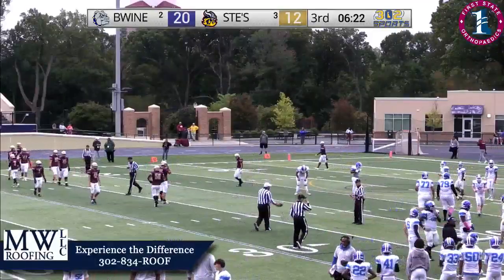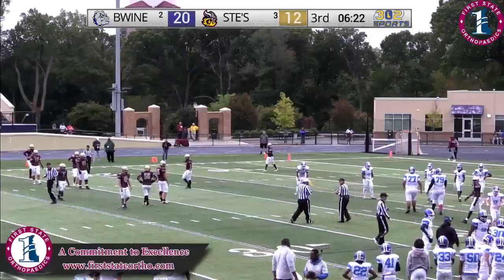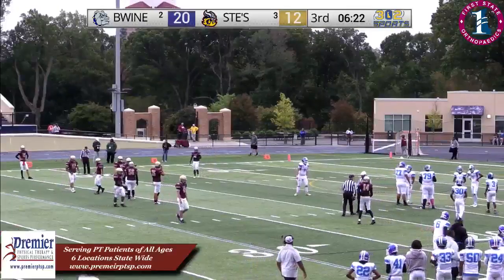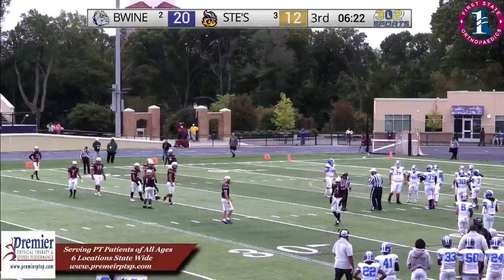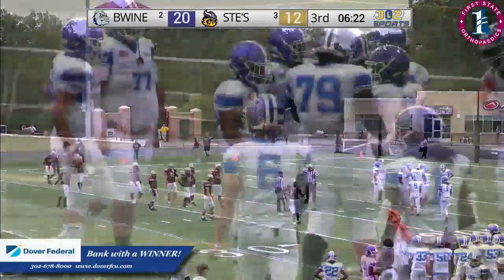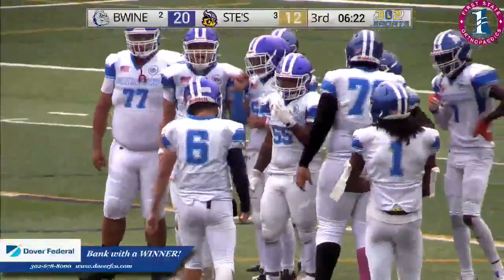Great work by the Bulldogs, and now they can really put their foot down in this game. They can come up with a big drive here. Now, if you're St. Elizabeth, you got to start. I mean, we're not to that point yet. It's still just a one-touchdown game, but maybe the Vikings can try to cause a turnover themselves here.